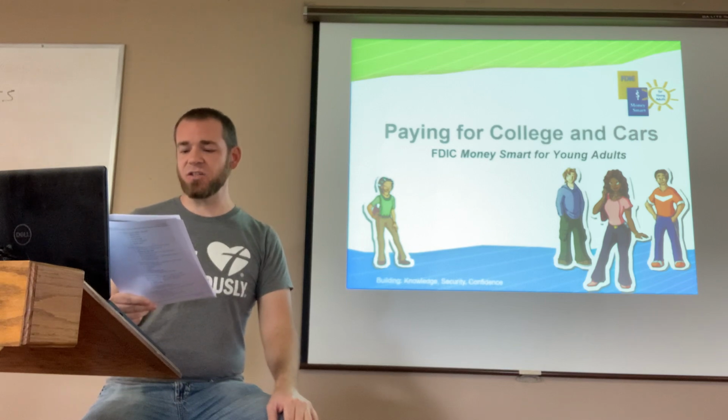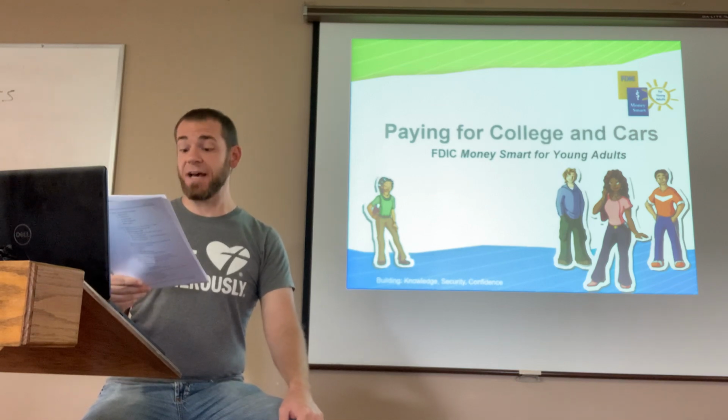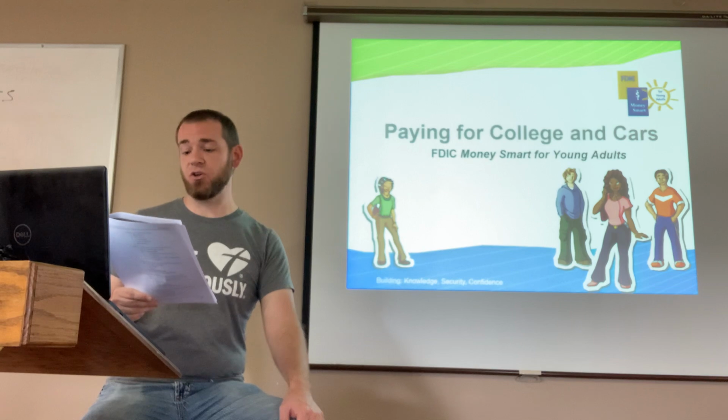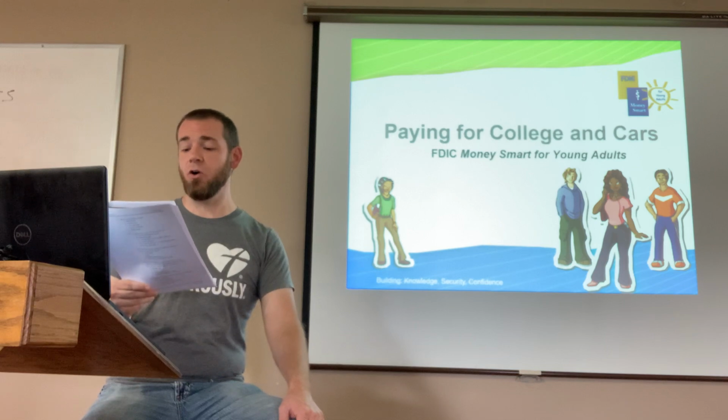Number 6, unsecured installment loans are generally used to pay for what? Sometimes. The correct answer, according to this guide, is B, education. And that is true. Student loans are unsecured loans. Normally, car loans are secured by the car, home loans are secured by the home, and furniture or computers are purchased through store financing or rent-to-own services.